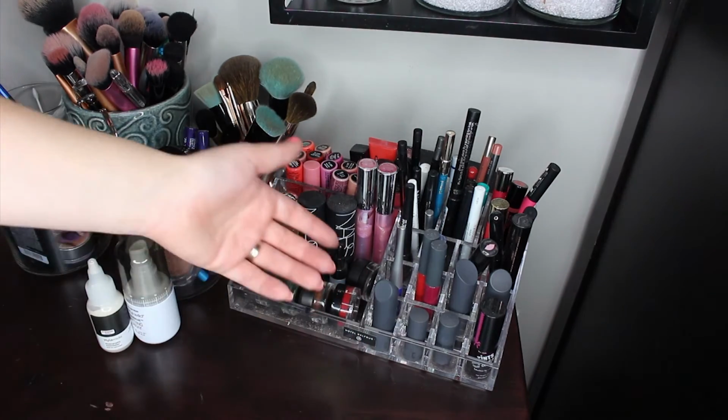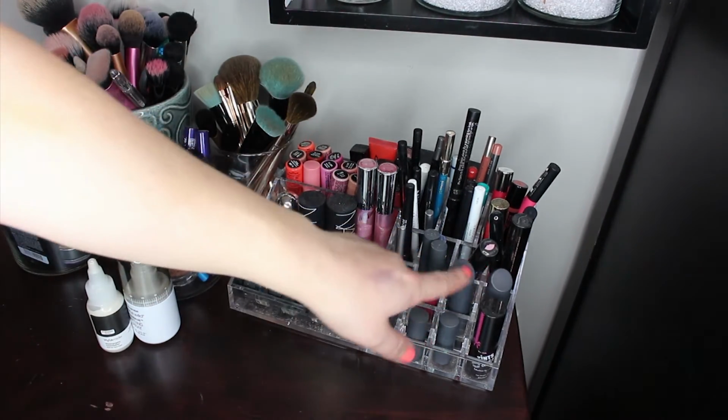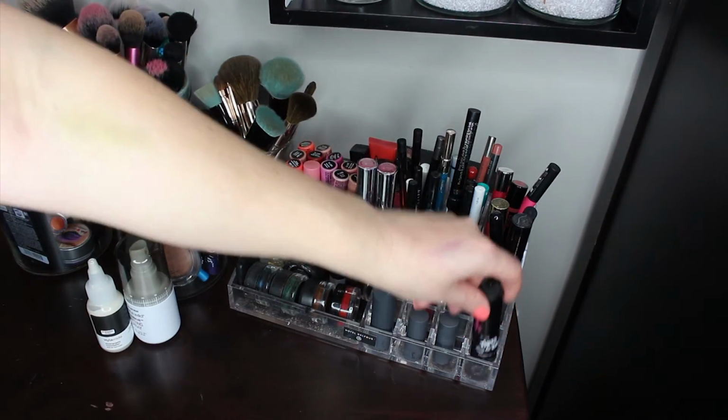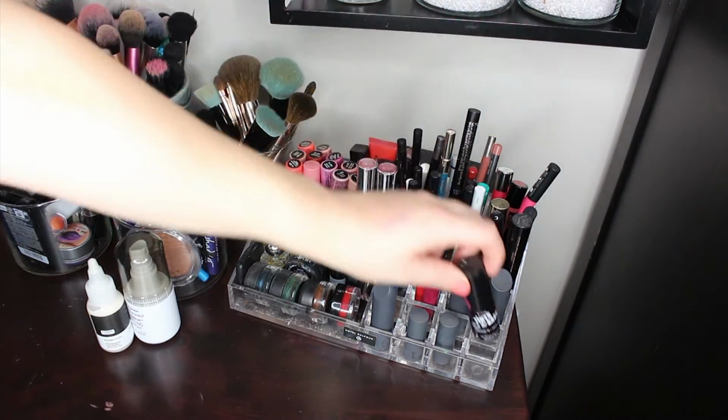Over here I keep, this is kind of a mishmash and I don't really like it, but what are you gonna do? These have my Bite lipsticks here, a random Wet n Wild liner there, a Makeup Forever liner. This is a Elizabeth Mott, I think. Yes, it is. Tints and Sass. This thing is fantastic for cheeks and lip.